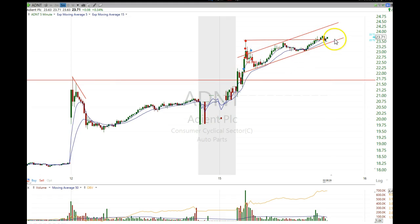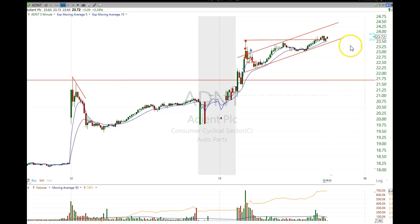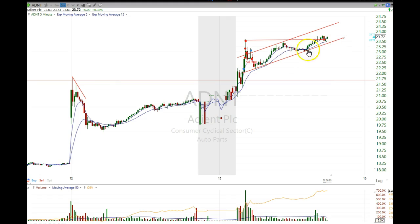It is in this channel. As long as it stays in this channel, stay in this trade. You could trade it up into this area, 24.25. Now, if this is the resistance here, this 23.57, it did break through it and pulled back. Now starting off again, my stop on this would be if it breaks below out of this channel.